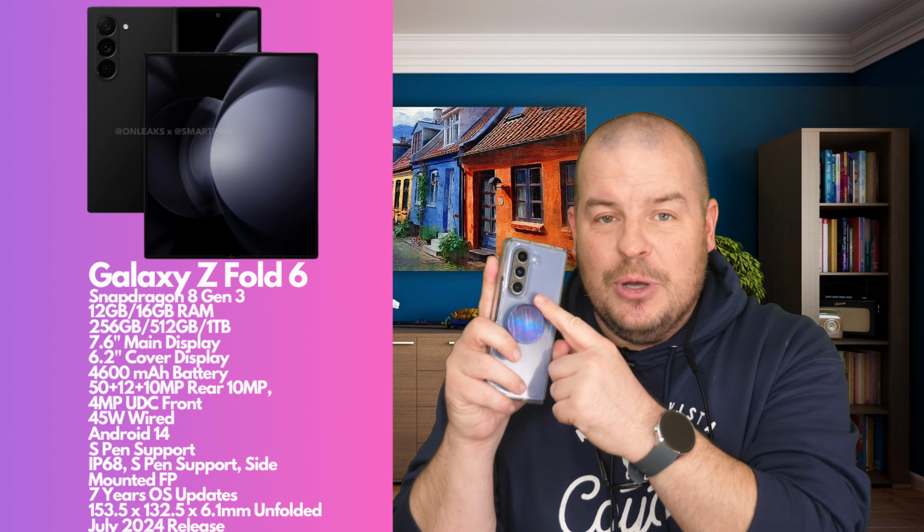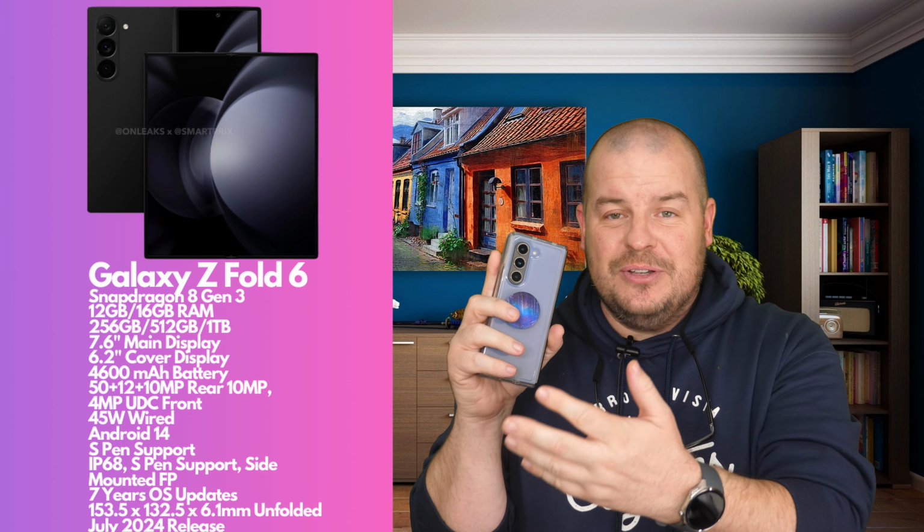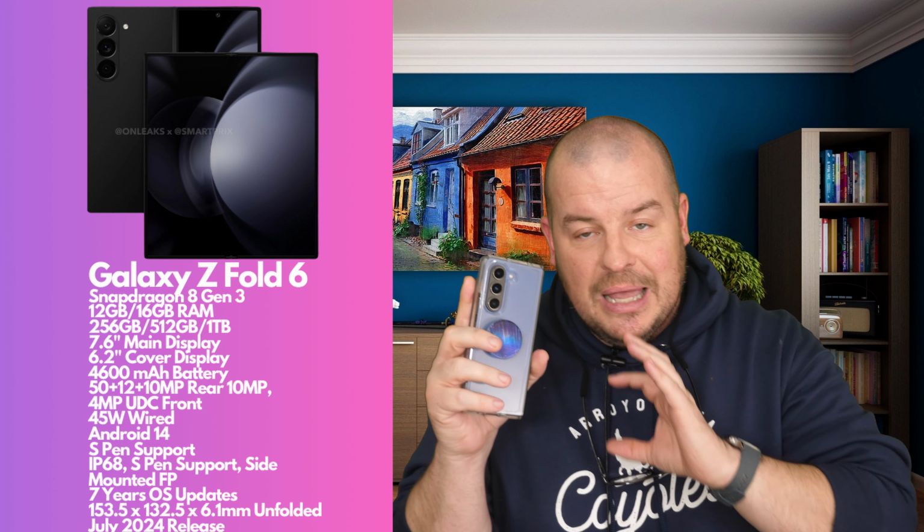Next up is cameras. Are we gonna see or feel any difference with the cameras? There's rumors that it's gonna have the same exact cameras. There's also other rumors saying that it might have a slight edge up in terms of megapixels and quality.